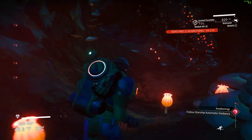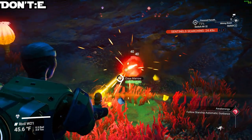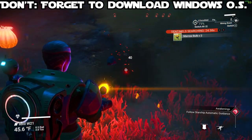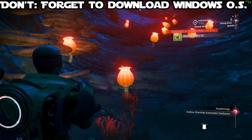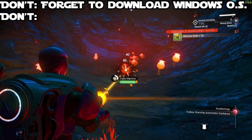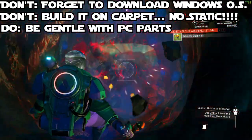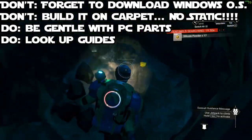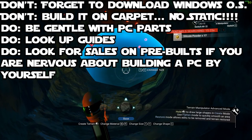Now, here are some do's and don'ts if you are thinking of building a custom PC. Don't forget to download Windows onto a USB, as it will be your last step in the build. You'll need to boot the computer off of the USB that has Windows on it. That's really important because I forgot to do that once. Another don't is do not build it on carpet. Static equals bad. Do be gentle with the parts. Do look up more guides. Do look for sales and deals for pre-builts if you feel nervous about building your own.